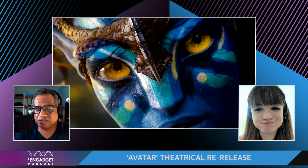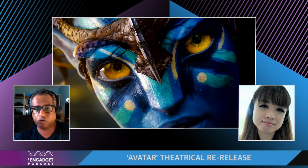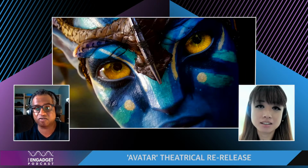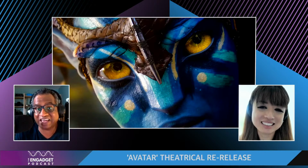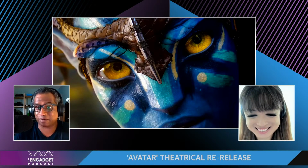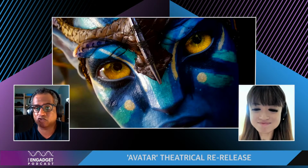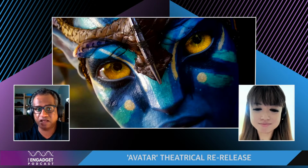But I did like the visuals. I did like going on the journey to see Pandora again. So if you liked Avatar, if you've never seen it before, there are kids who are 10 years old now who have never had the opportunity to see this movie in theaters. So it is worth it, and there's a short clip of the next movie at the end, and that was beautiful.